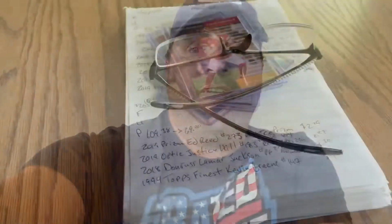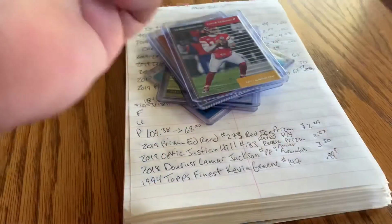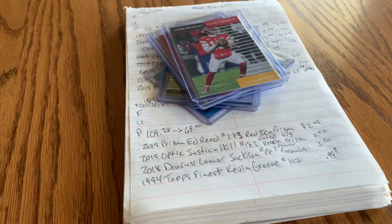So I'm going to flip the camera around. We're going to talk about these cards, and then I can let you get back to living the hobby high life.